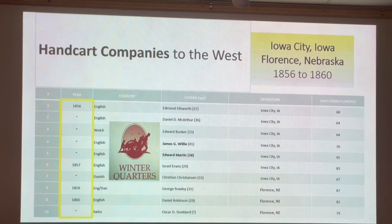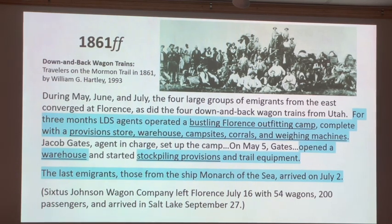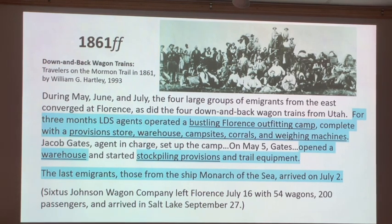Of course, later on, we had the down and back wagon trains that were from 1861 to 1868. The Saints bought properties here and were using warehouses to provide provisions. Wagon trains came from the Salt Lake Valley east with items that were more expensive, mostly flour, that they would trade or sell here and purchase other items that they needed to go west.